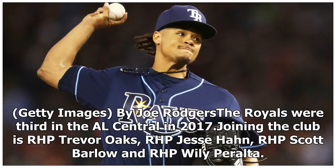The Royals were 3rd in the AL Central in 2017. Joining the club is RHP Trevor Wilkes, RHP Jesse Hahn, RHP Scott Barlow and RHP Wily Peralta.